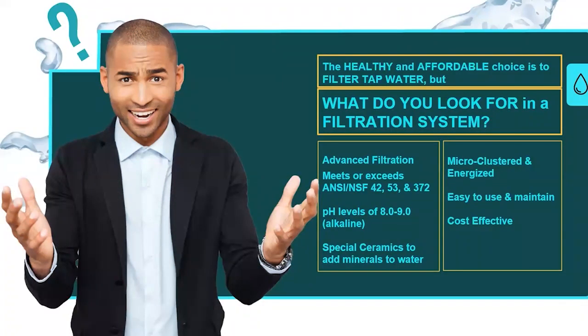A healthy and affordable choice is to filter tap water. It's treated to kill all the bad things and all the pathogens, and it's regulated, and it's inexpensive. So what do we look for in a filtration system? We want a system that has documented filtration that meets or exceeds certain regulatory standards.